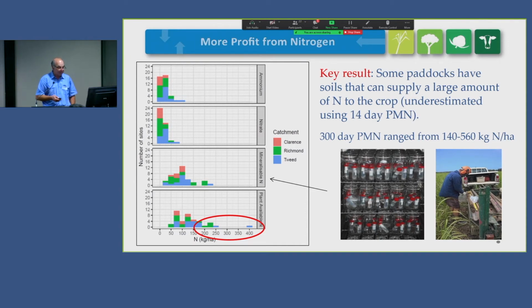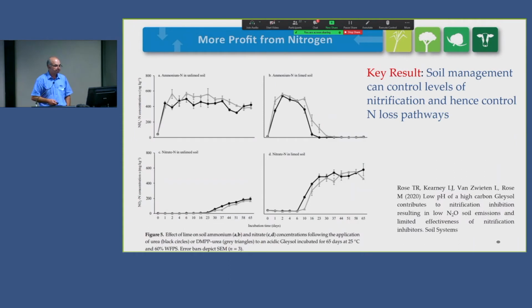It would be nice to better quantify what the relative contribution from new organic matter, i.e. that's the detritus and the leaf and trash, versus the priming effect, so the breakdown of soil organic matter. I was meant to present a poster on that, but we've got a paper on the priming effect of sugarcane trash on soil organic matter degradation, and it's quite significant. It's an important contributor to nitrogen supply.